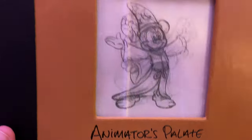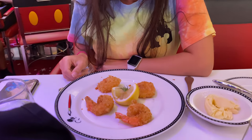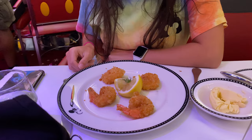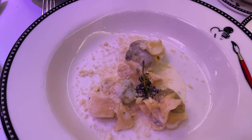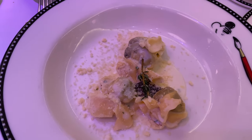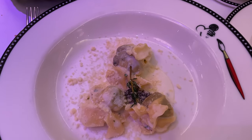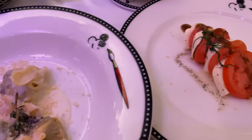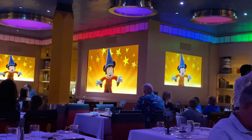It's the best menu on the ship. All right, so we got appetizers, and we start with this gluten-free fried shrimp. Yeah, fried shrimp. It looks really good. Yeah, and then I got pasta filled with porcini mushrooms and some cheeses. Kind of like the other time that we were here at Animator's Palette, but it has mushrooms in it now. And caprese. So, we're gonna dig in.